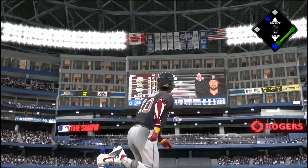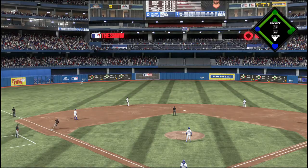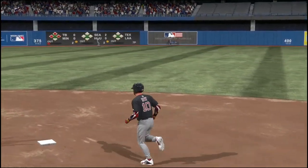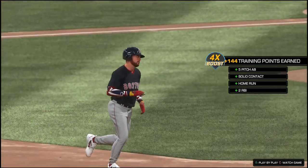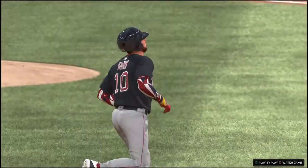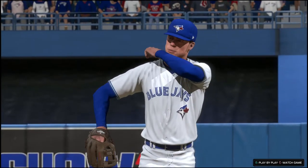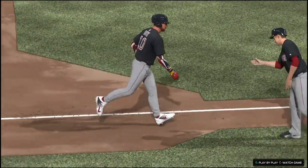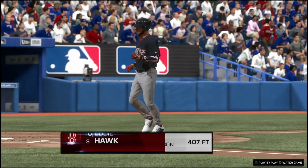A swing and a drive to center field. That one's got a chance. Ranging back is Pillar. And goodbye. This one ain't coming back. Two-run shot to straightaway center. And that is home run number 63 on the year as they've widened this lead to 8 now.